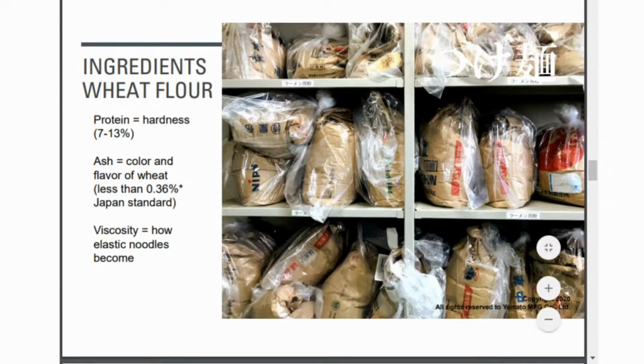And then the ash content. Ash is how much mineral is contained in the flour. The higher the ash, the darker the color, but the stronger the flavor of the wheat. For Ie-kei ramen noodles, the ash content is typically around 0.4% or so, which is kind of like regular ramen noodles' ash content. Right? So it's on the lower side.